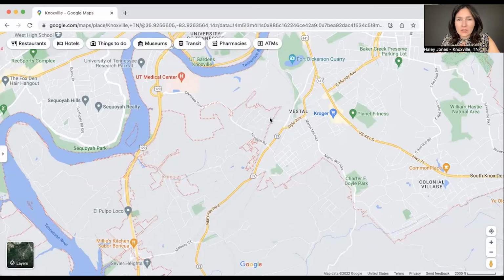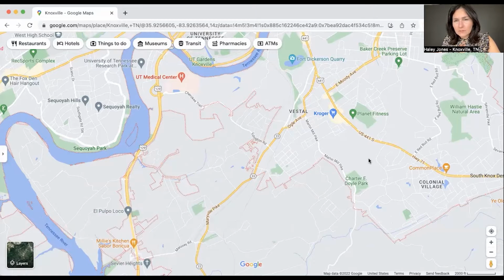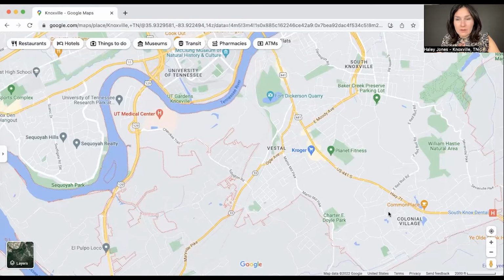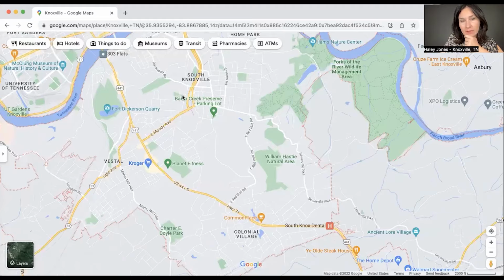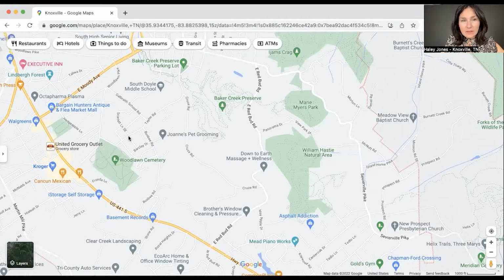And this is an interesting area of South Knoxville because you have very expensive houses and then you have not very expensive houses. So Vestal, this area, gets a bad name. It's probably got the most negative connotation of any neighborhood in South Knoxville. But it's interesting because on one street you just have a variety of houses in that area. And then Woodlawn is kind of coming out from downtown, and Woodlawn is actually a cemetery, but that is another area in South Knoxville that people really like. You have, again, some super cool older homes, really nice space.